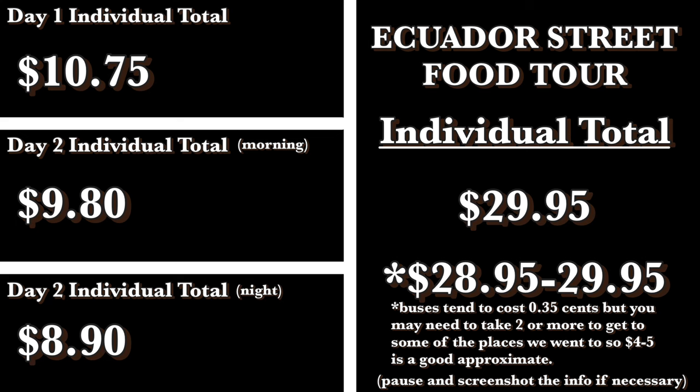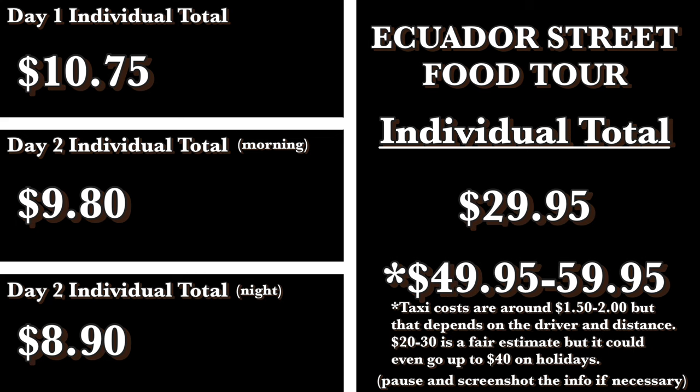And if you were to take taxis, it could cost you anywhere from $20 to $30 to do the whole route we did, since some places were farther than others, and there were a total of 10 different places we went to. Not adding, of course, leaving and going back home.